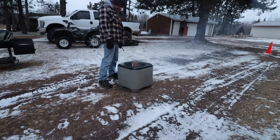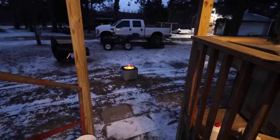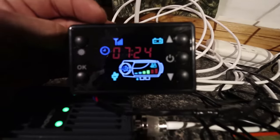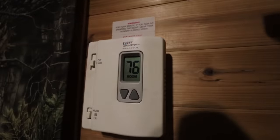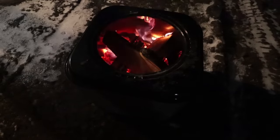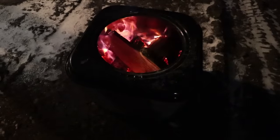I'm just gonna let that burn. Get a nice bed of coals in there. Seven hours and 24 minutes. 76 degrees. I just put two more pieces of wood on there, but I'm getting a really nice bed of coals. I think I'll put that grate on here pretty quick and let that burn off, and another half hour or so I should be able to throw the steaks on.